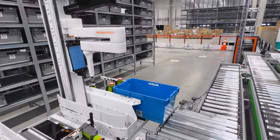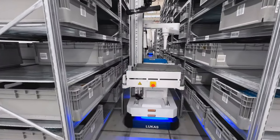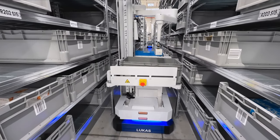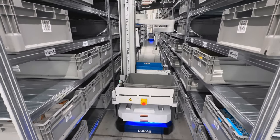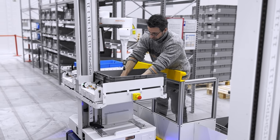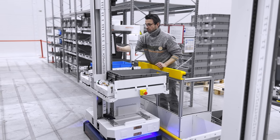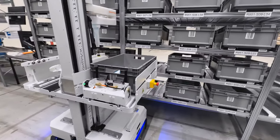Brightpick Autopicker is the only mobile robot in the world capable of picking and consolidating orders directly in the warehouse aisles. In addition to in-aisle robotic picking, Brightpick Autopicker can also be used for goods-to-person picking, pallet picking, stock replenishment, and much more.